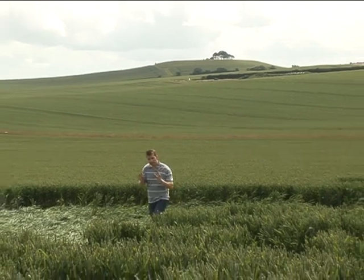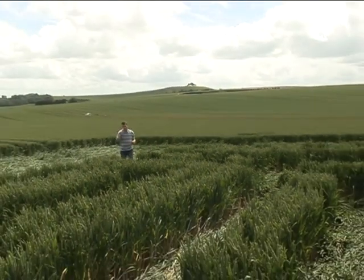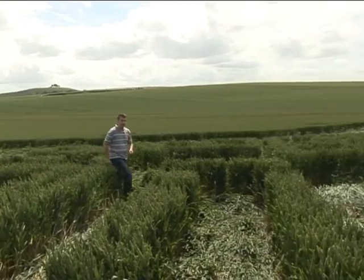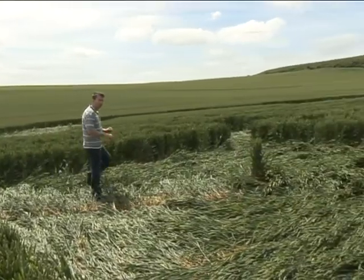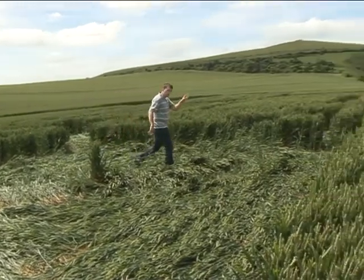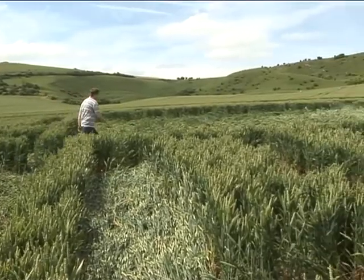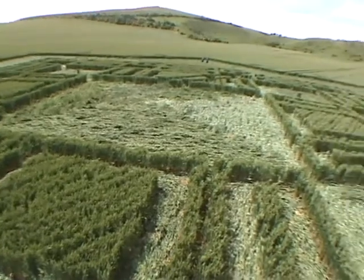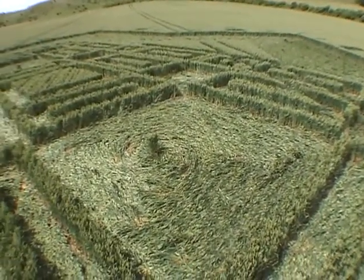This dramatic setting is certainly befitting a formation of this size and grandeur with Woodbury Hill behind me here. I'm walking down the main axis towards the central part of the design, and one of these squares here makes up one of the 4 squares which sits on the outer perimeter with this very, very nice tough centre. As I walk towards the centre, I'm going to have a look at some great features inside. There was a huge amount of standing centres throughout the entire formation. The majority of them were within the main 4 squares from the inner part of the design.